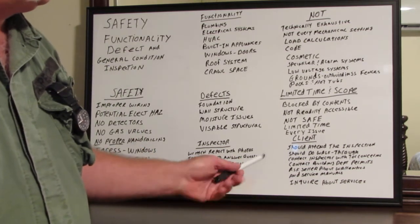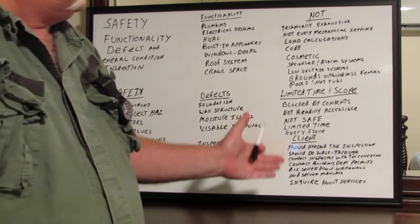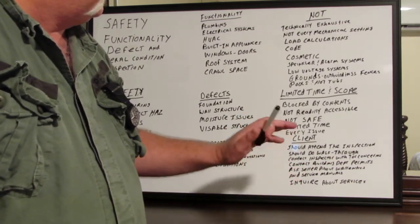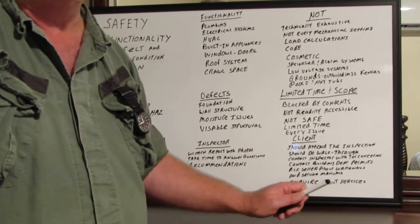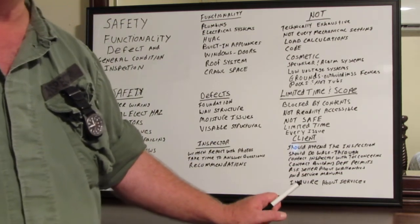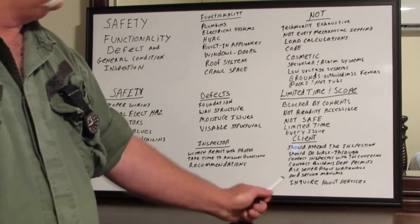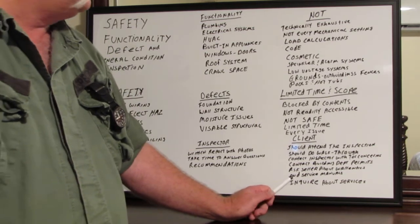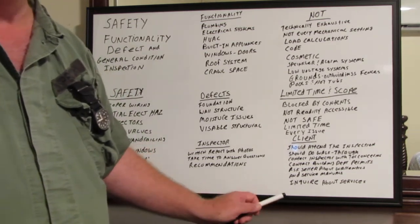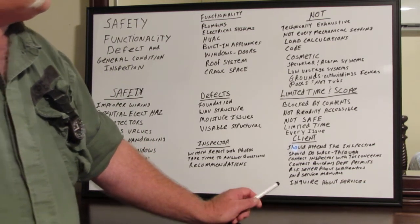But also, after everything goes through, you want to do a very good walk-through inspection after all these contents are removed from the home, and hopefully they've cleaned it as well, because contents will cover up many issues, and sometimes they're put there on purpose to do just that.